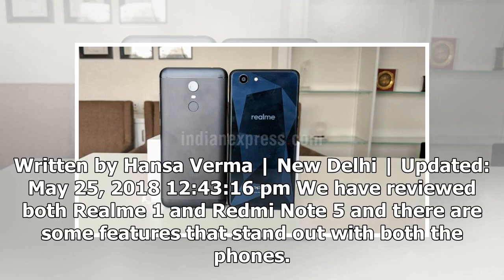We have reviewed both Realme 1 and Redmi Note 5 and there are some features that stand out with both the phones.